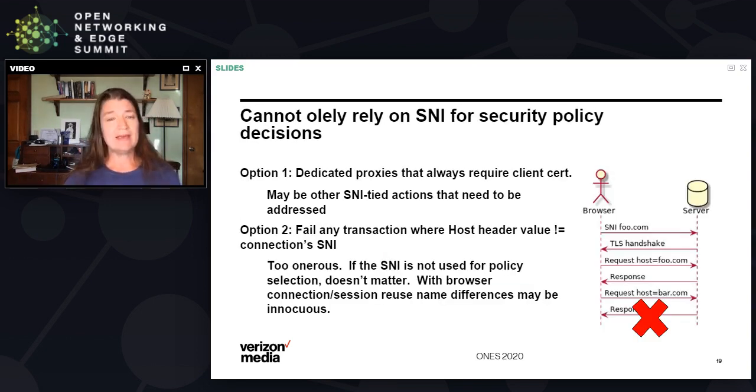So we can't solely rely on the SNI for our security policy decisions. So we have several options. Option one, we could just back off and say, this SNI thing, that was a bad decision. To be truly secure, we should always require a client cert or not and have a dedicated proxy for that. You could do that. Again, that's a pretty tedious kind of thing. And there may be other SNI-based actions that you want to distinguish on. So we couldn't really do that.